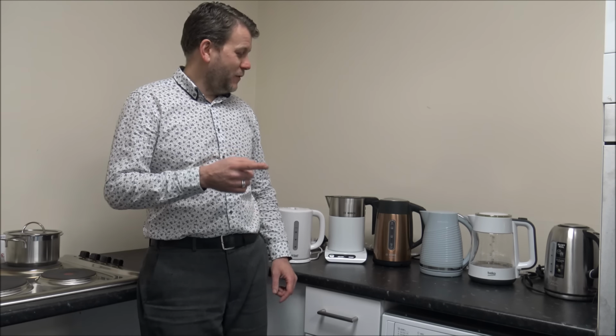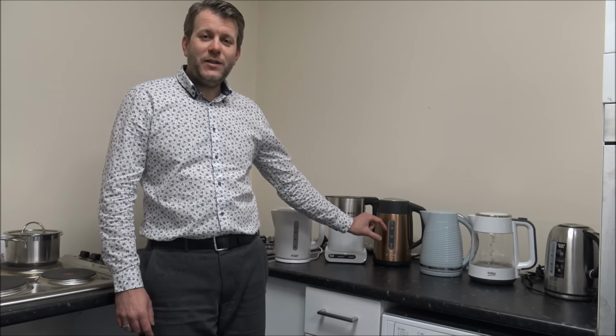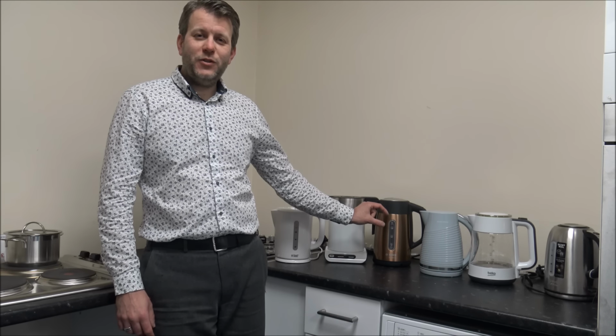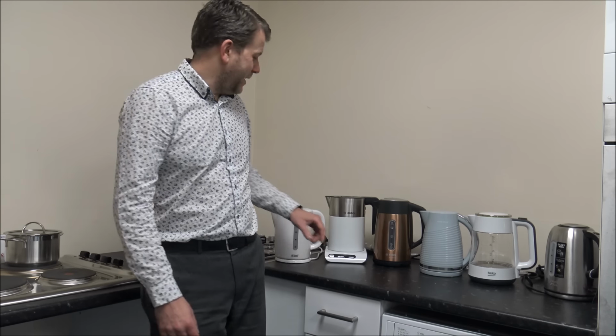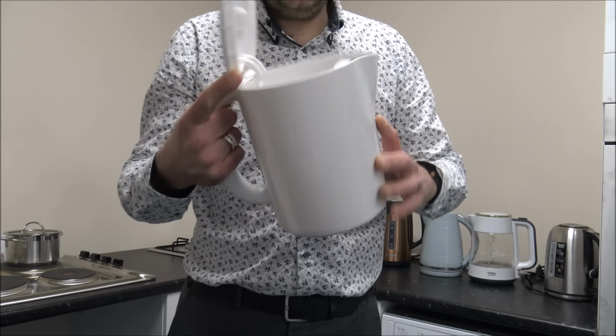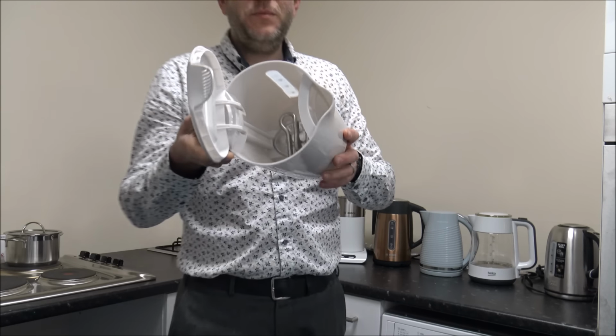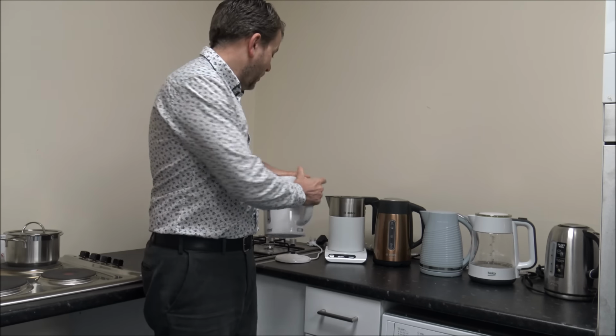So number 7 on the list, what would be the minimum amount of water that you can boil in the kettle. The main reason I mention that is because if you're just going to make, say, a cup of coffee for yourself, if it's just one person, then you will find you don't need to fill the kettle or even half fill it. You only need a small amount of water in there. So just consider the amount of water that you could put in there. You will find that some kettles like this, where you've just got the old-fashioned element, clearly you need to cover that, so the amount of water that you need is quite a bit.